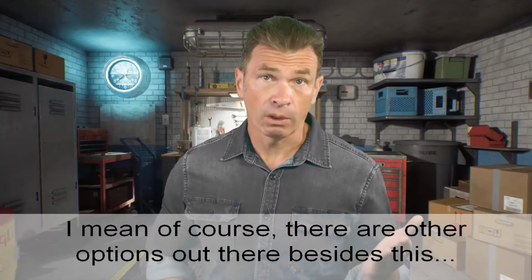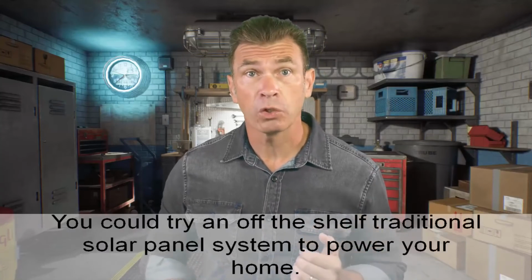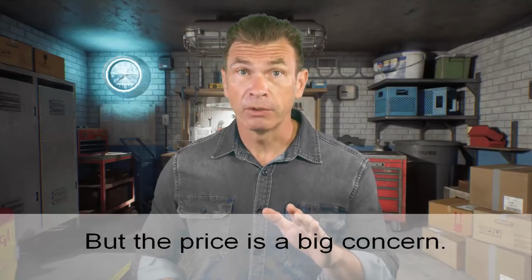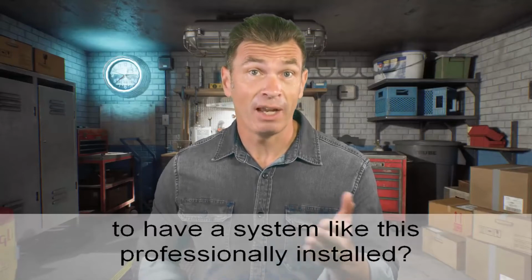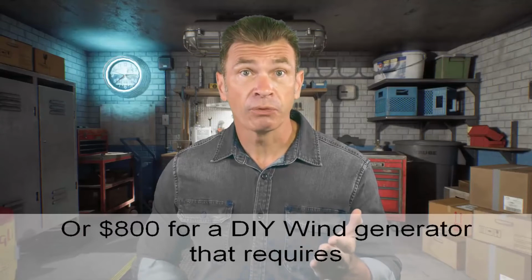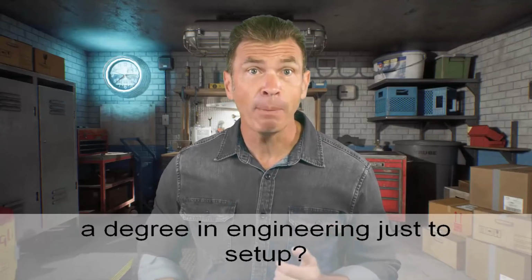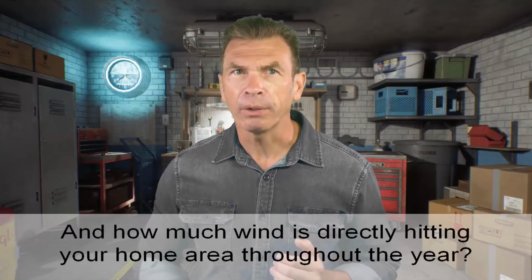I mean, of course, there are other options out there besides this. You could try an off-the-shelf traditional solar panel system to power your home. But the price is a big concern. Can you really afford to pay the $15,000 or so it costs to have a system like this professionally installed? Or $800 for a DIY wind generator that requires a degree in engineering just to set up? And how much wind is directly hitting your home area throughout the year?